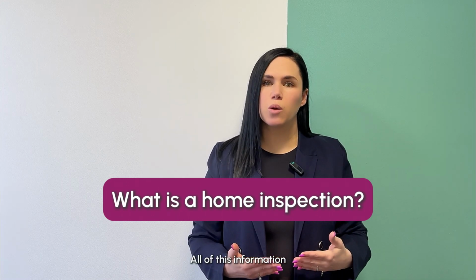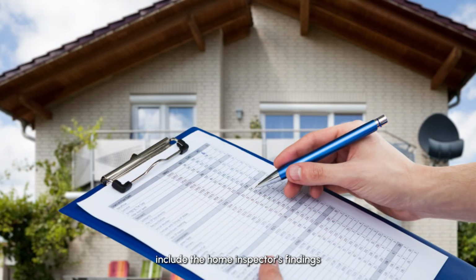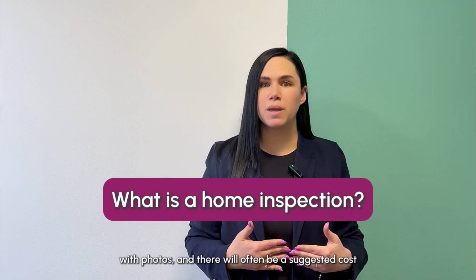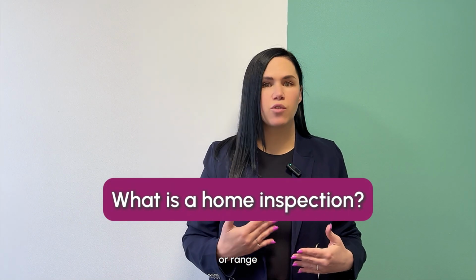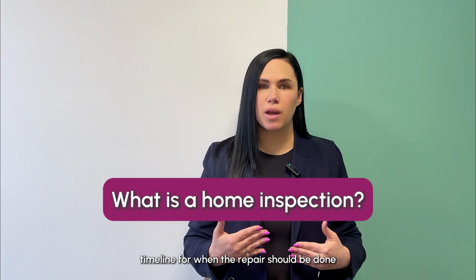All of this information will be reduced to a comprehensive report for you, and the report will include the home inspector's findings all organized into easy to understand sections with photos, and there will often be a suggested cost or range for anything major that you need to budget for, as well as a suggested timeline for when the repair should be done.